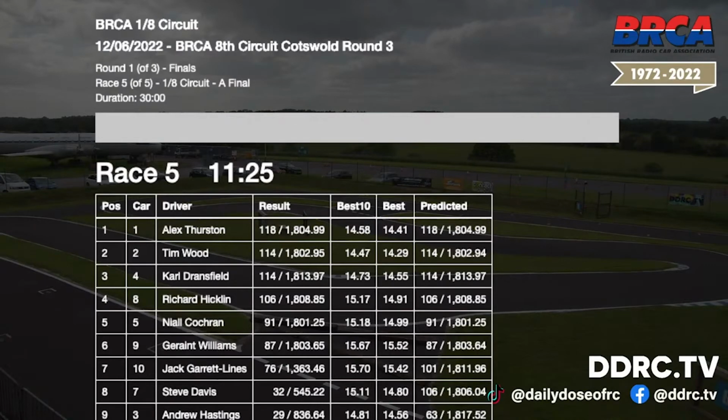Karl Dransfield in 3rd. Richard Hicklin in 4th, Niall Cochran, I beg your pardon if I've got your name wrong there, in 5th position, Geraint Williams in 6th, Jack in 7th, Steve Davis in 8th, Andrew Hastings 9th, and Jason Frost.